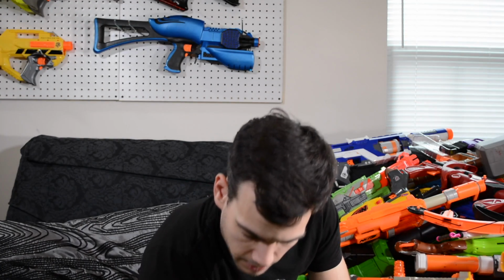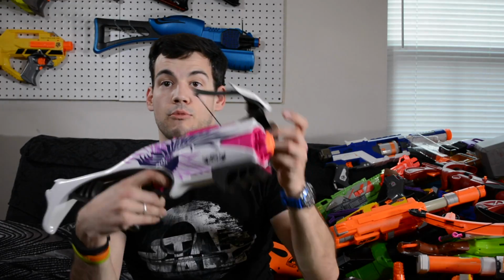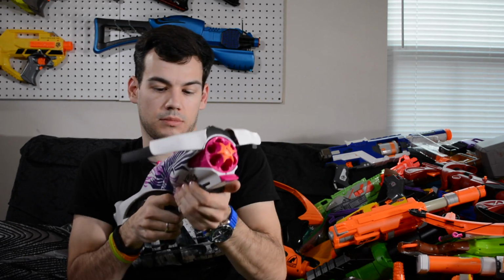More Rebel dart pouches, dart holders and darts, Rebel darts. Another belt, so that's really neat. All that good stuff. Came with a Rebel Guardian crossbow also, which is really cool, and the bow arms are here, so neat.